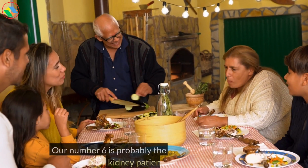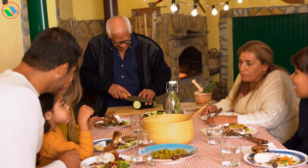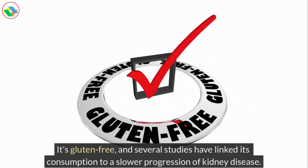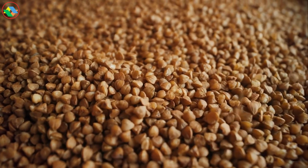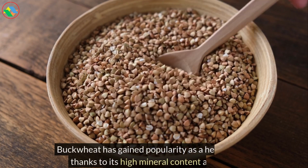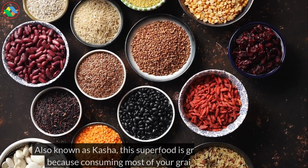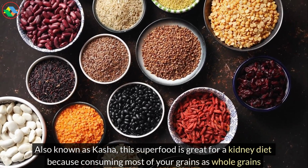Our number 6 is probably the healthiest whole grain kidney patients can eat. It's gluten-free, and several studies have linked its consumption to a slower progression of kidney disease. That food is buckwheat. Buckwheat has gained popularity as a health food thanks to its high mineral content and anti-inflammatory properties.